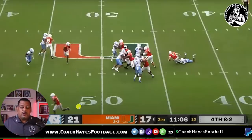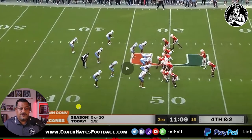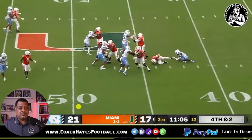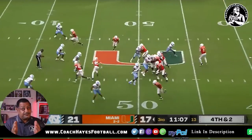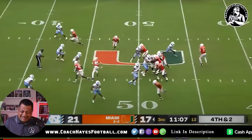For me personally, we got away with it the first time with Mallory on 4th and 2. These plays are too long developing for 4th and 2. It's 4th and 2. We need quick hitters. Hit them now. Hit them now. All right. End up turnover on downs. So with all that being said, that's the bad. Now it's time to get to the ugly.